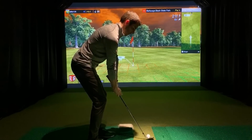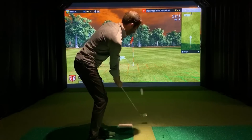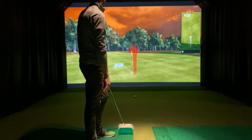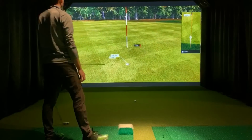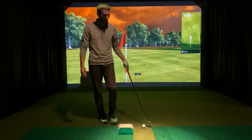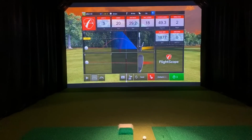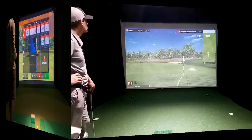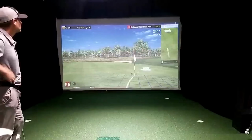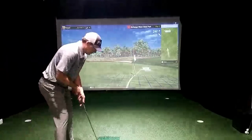Over to Jay. Trying to chip this in. Will it be? Yep. That's within. Missed the chip in, but he's within the friend zone, putting a little pressure back over to Randy to make this putt to remain all square and push to the next hole. And I mean all square for this hole.